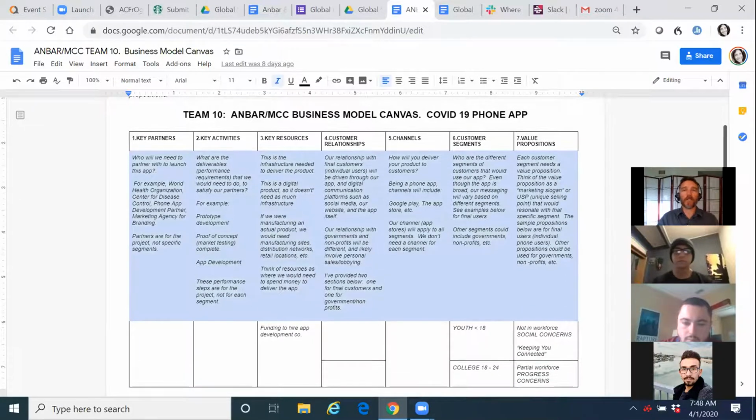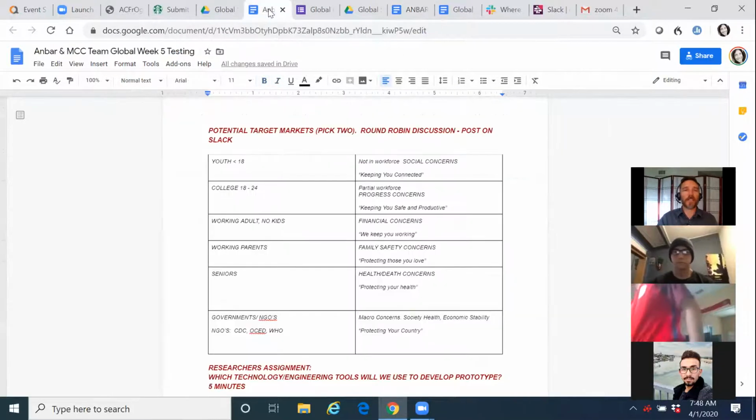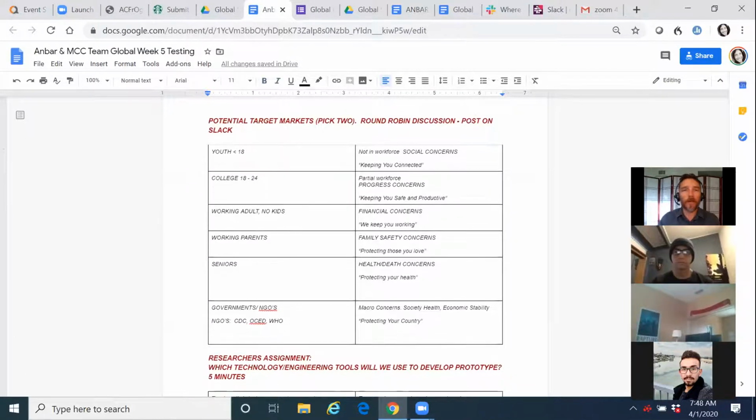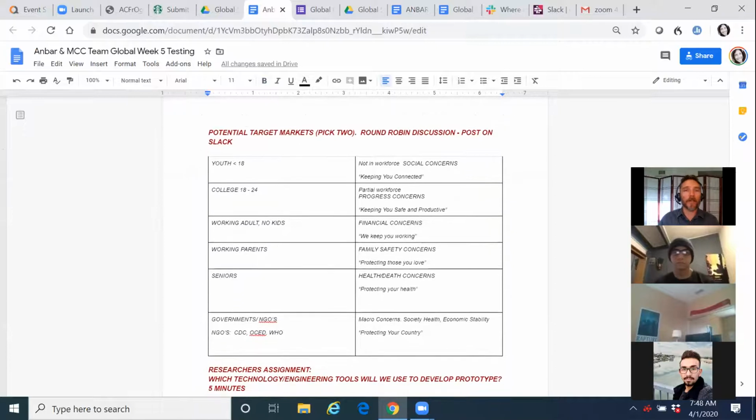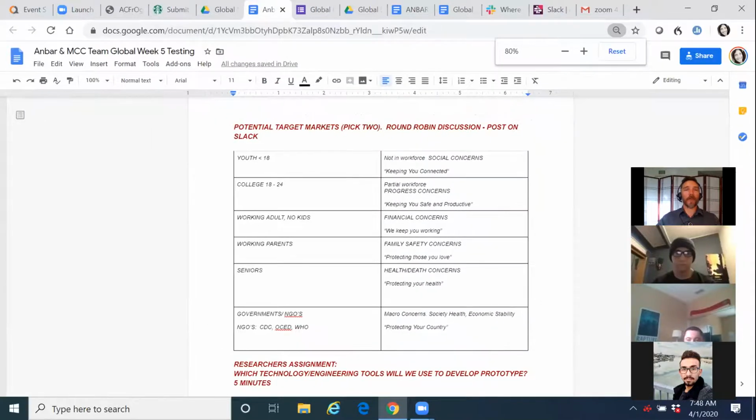But part of it here was item six, our customer segments. And so I went ahead and put together some suggested customer segments. What I would like you all to think about, and hopefully you have time to discuss this on Slack, is thinking about this application: just for an academic exercise, if we had to pick two target markets, which two targets do you think would be the best ones to go after?